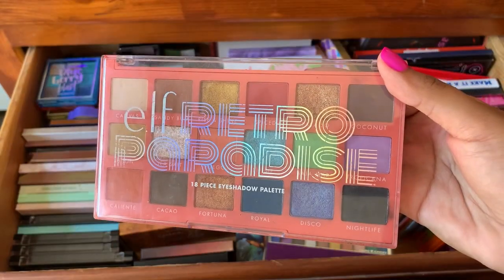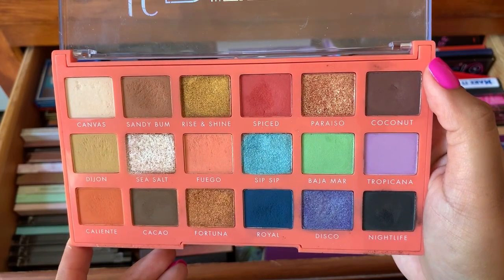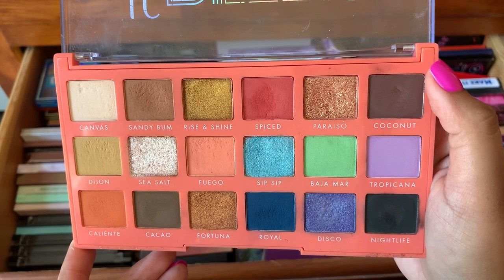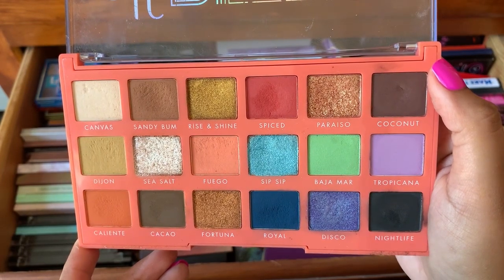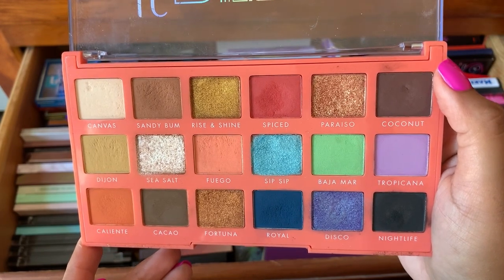Next, we have the e.l.f. Retro Paradise palette. Formula sucks in this palette. Honestly, I'm not the biggest fan of it. I've talked about this before in other videos. I was really disappointed by the formula in this. I know some people really enjoyed this formula, but I just don't. I feel like it's really hard to work with. However, I'm not going to declutter. I'm just going to keep this in my collection.